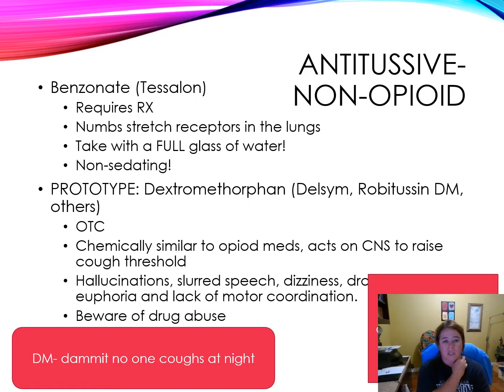There is some legislation coming out that may actually be locking down dextromethorphan to where it would not be a prescription, but you'd have to get it from the pharmacist. Again, we'll be showing a license in order to get that.